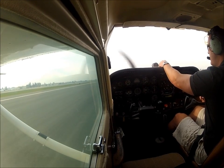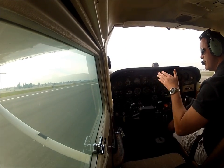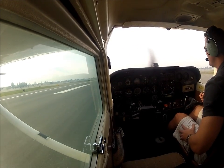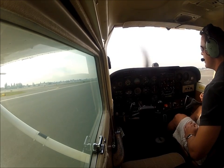Pulling back here to get maximum effective braking. It also tilts the wing up a little bit, so you get some aerodynamic effect there too. Building the sheet of plywood up into the air, you know. And here we go, we're off of Bravo 10.